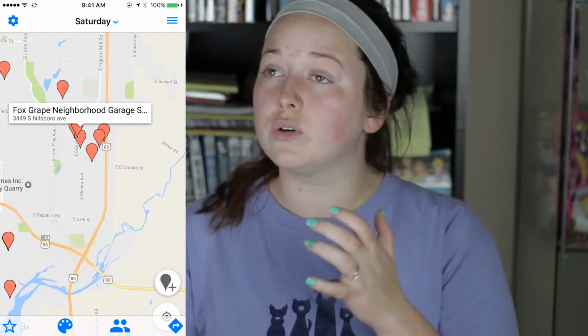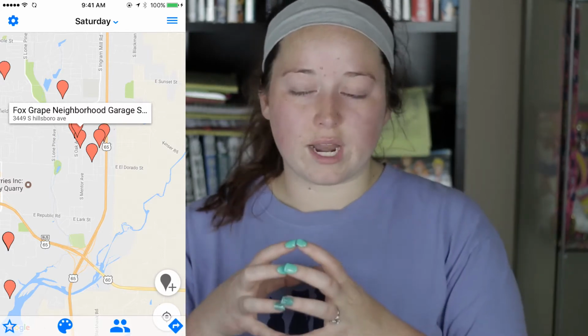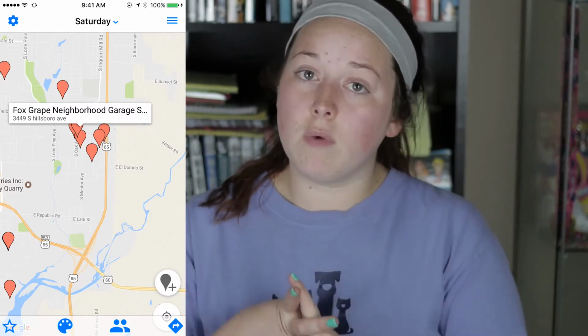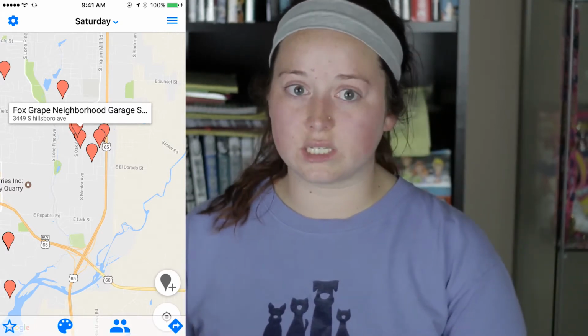The nice thing about this app is it maps it out for you, so you can plan to go to one area in case there are more sales in that area. That's what I really like, and it shows multiple garage sales. It's $1.99. They do have a free version that only shows you today and tomorrow, so you can't plan ahead, and it shows you ads, where the $1.99 version does not.